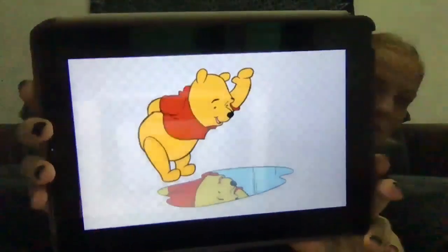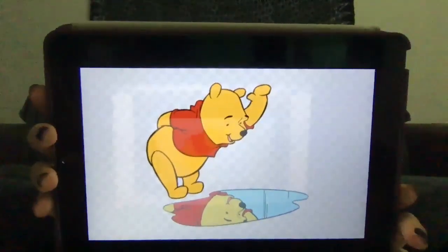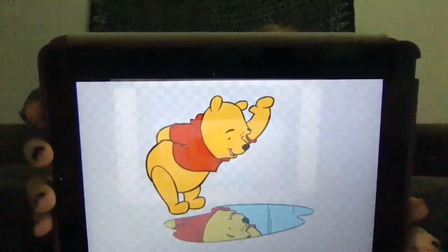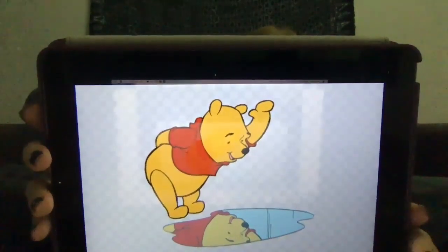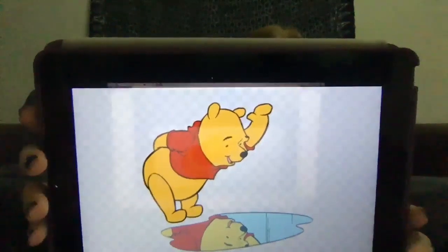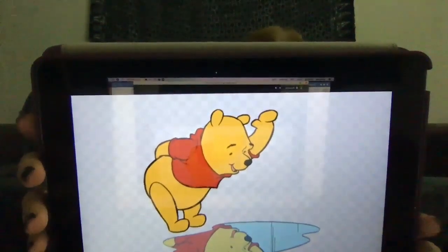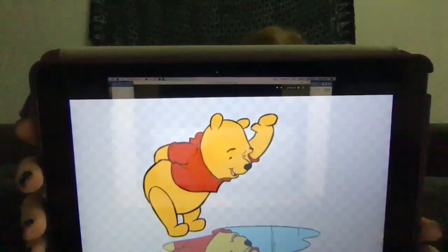So let's look at some pictures of what reflection means. All right, so this first picture, you might recognize the character. It's Winnie the Pooh. Winnie the Pooh is looking at his reflection in a puddle of water. So you can see Winnie the Pooh in real life, and then you can also see his reflection in the water.